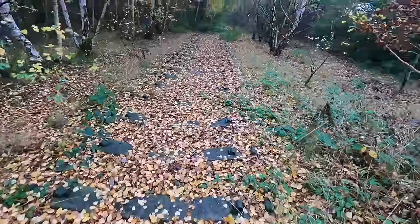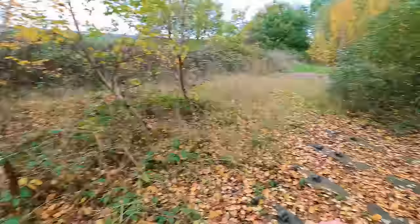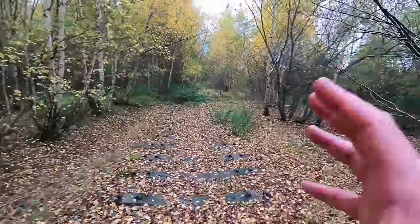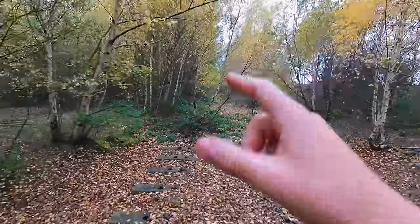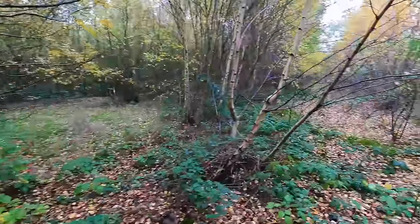I'm hoping we'll see evidence of at least another track alongside this one, and that could give us an indication of a former passing loop or a run round for the locomotive. And continuing on, look, that's where I just was when I was talking to you about the widths of the track, and the sleepers are carrying on. So I'm going to assume we're going to get these all the way to the junction for the colliery just a little way up there. But still no sign of an additional track.